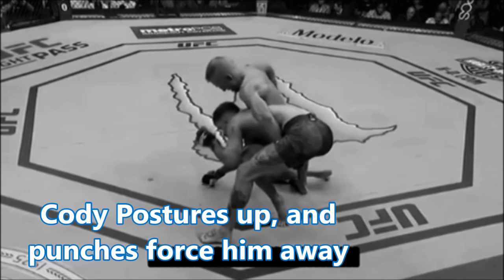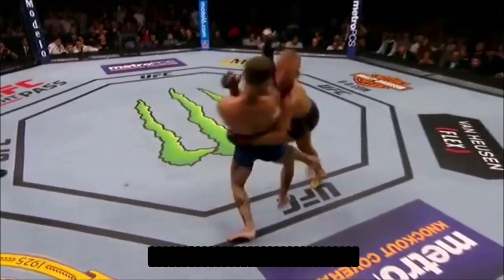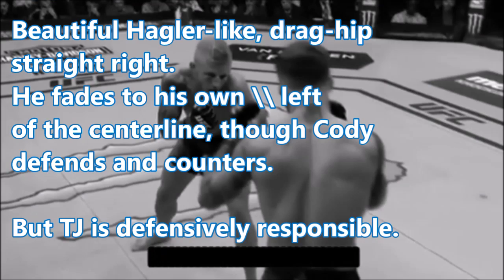So Cody postures up after a few punches kind of force him up and away. So he didn't want to stay in that position very long. Kind of uses his knee as a fulcrum to get in there and get out.